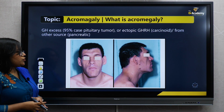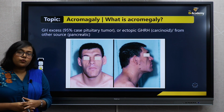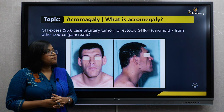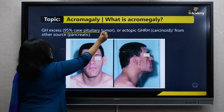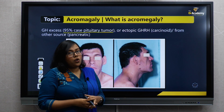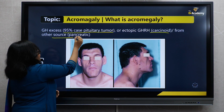As you can see from the picture, this is a very typical or characteristic facial feature of a person with acromegaly. It is one of the endocrinopathies where the growth hormone secretion is excessive in amounts, and the growth hormone is coming from the anterior pituitary gland. However, in 95% of the cases, this is a pituitary tumor. There are some ectopic sources as well. So there is ectopic growth hormone releasing hormone coming from a carcinoid tumor. Also, it can be some ectopic sources like the pancreas.